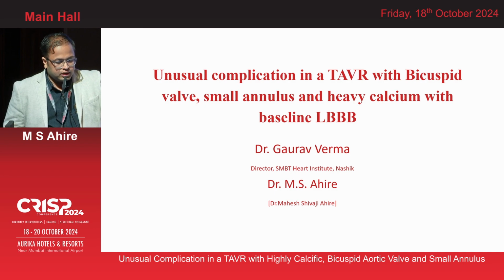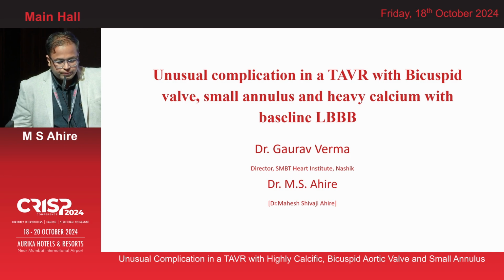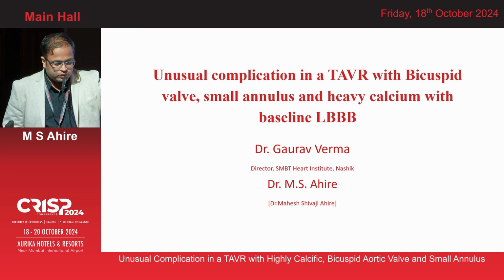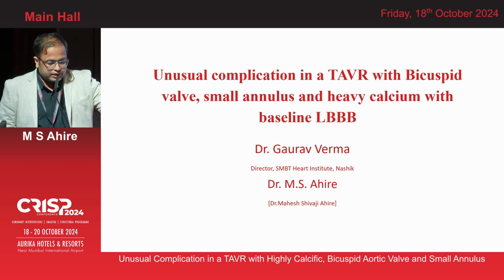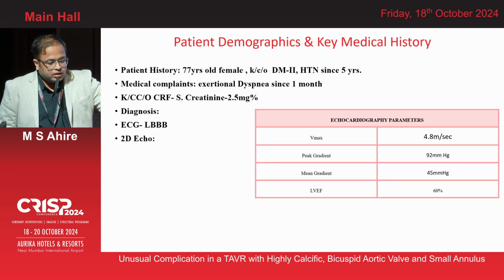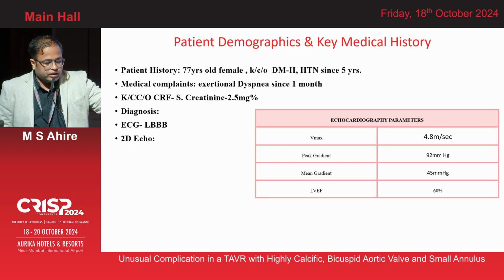The unusual complication in TAVR with a bicuspid valve, small annulus, heavy calcium, and LBBB, from Dr. Gaurav Verma. The patient is a 77-year-old female, a known case of diabetes and hypertension for 5 years. Her complaint is exertional dyspnea for 1 month, and she is a known case of CRF with creatinine 2.5. ECG is suggestive of complete LBBB.